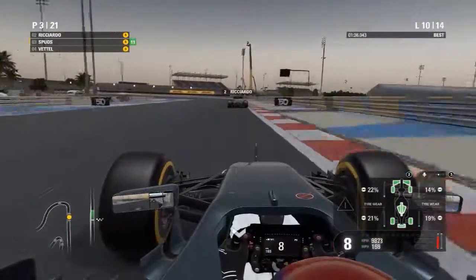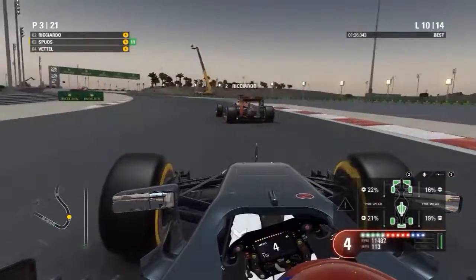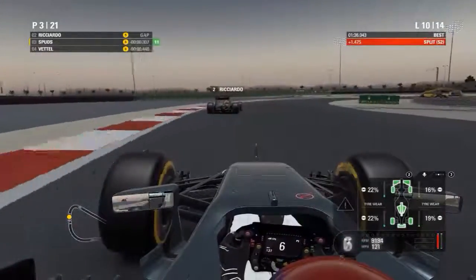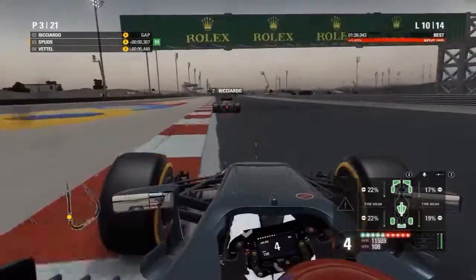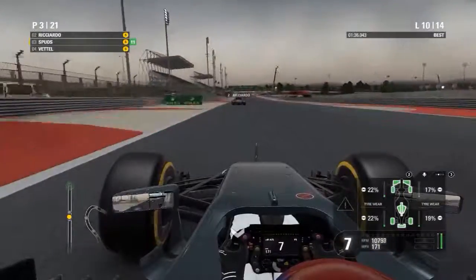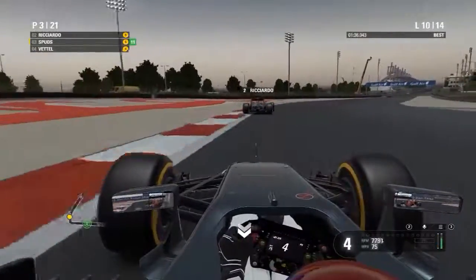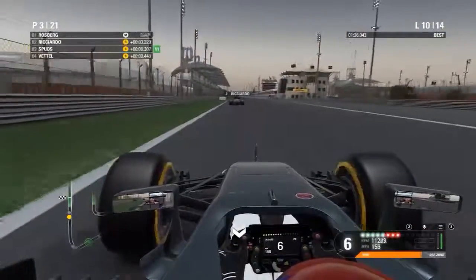I'm going to take that corner quite well, actually, just to close the gap. Just making sure I stay within DRS range, but we've got Vettel up behind us as well, so we've got to be careful. We can't do anything too drastic. Right, so it should be within a second now, and I should get DRS. Or should I not? Yes, I do. You can see it loading up there, which is quite a handy visual indicator when you're getting DRS.